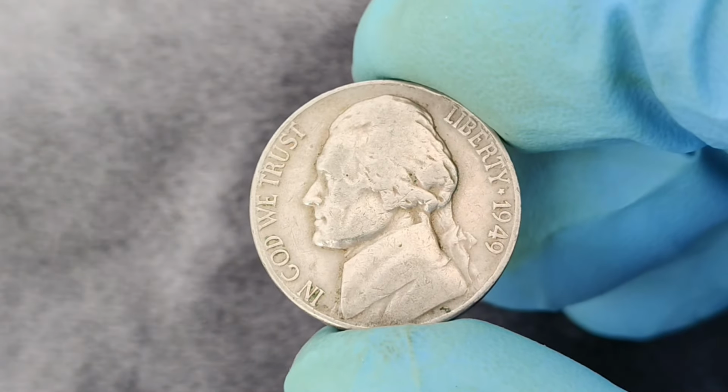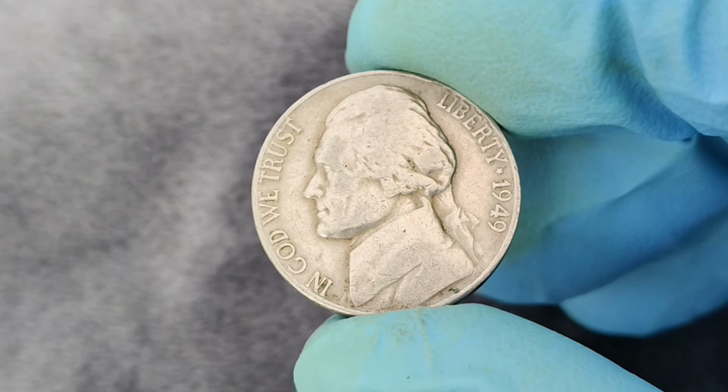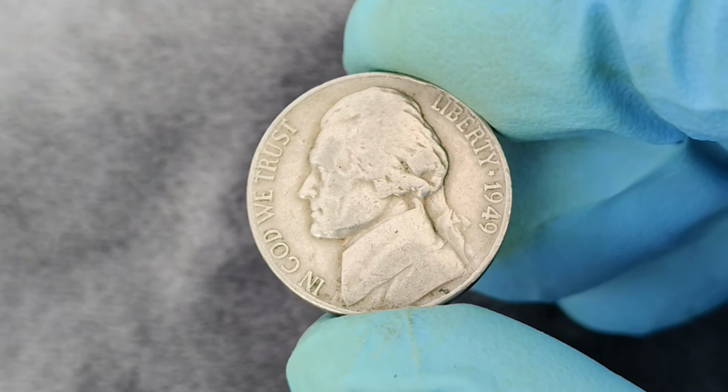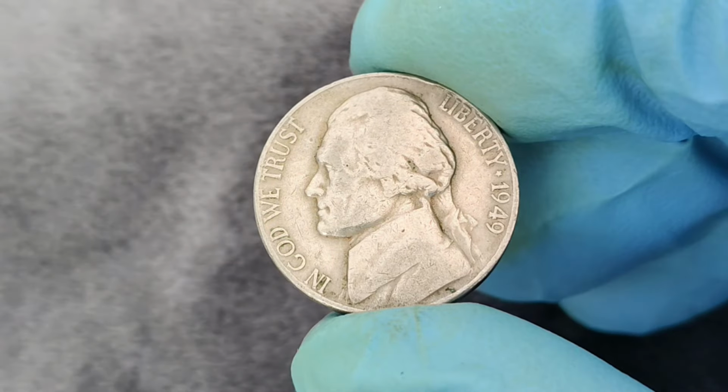Next up, the 1949 Monticello Jefferson nickel without a mint mark. This coin is not just a piece of history, it's a rare find that holds significant value in today's market. Let's explore why this nickel is so sought after.